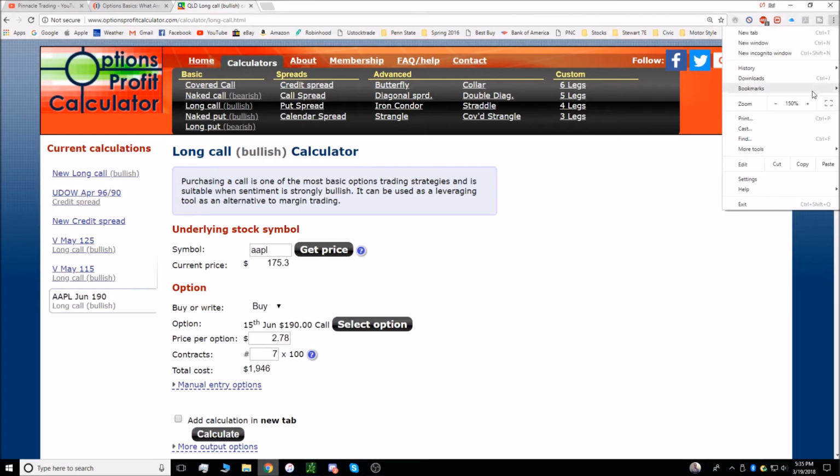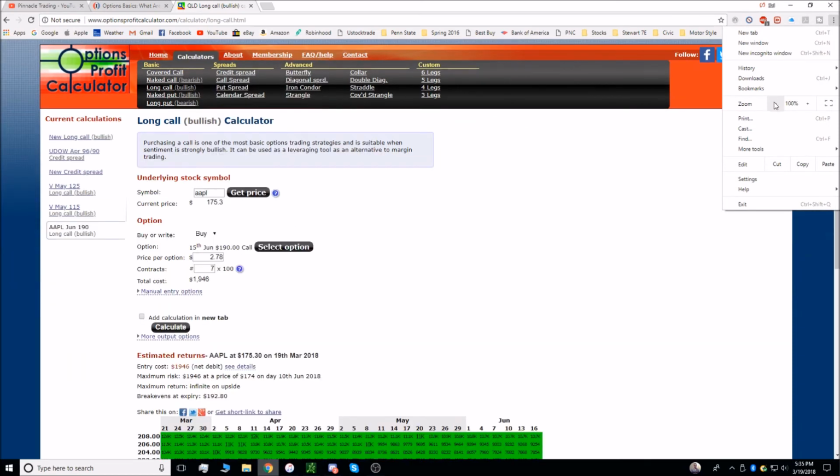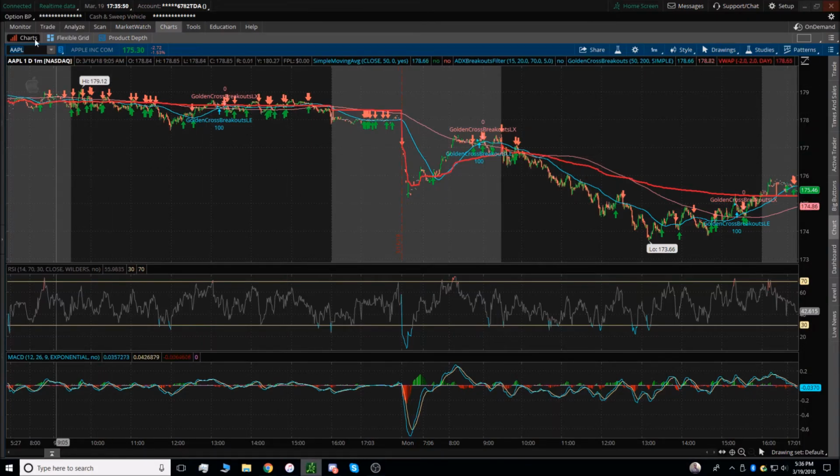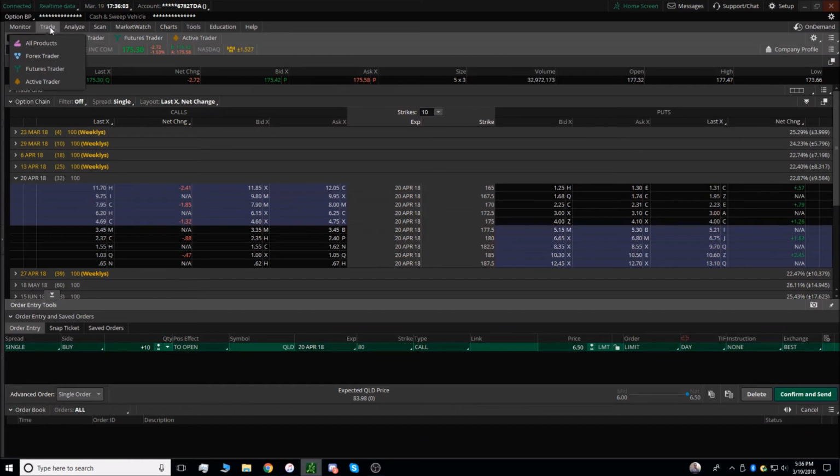So I'm going to zoom back out over here, and then we're going to head into Thinkorswim, and I'll show you how to buy a basic call option. You can use Thinkorswim Practice. That's what I've been using, and it's been really great. It's real-time data and it works perfectly with options, stocks, futures, whatever you're trading. So let's go into trade. This is live. I don't have the practice account loaded up right now because I have to log out and log back in. So let's look at Apple.